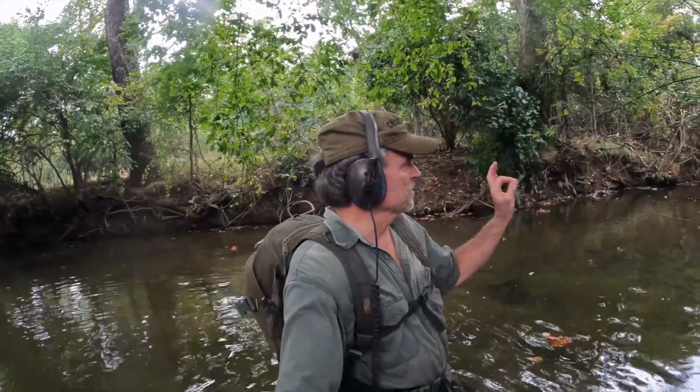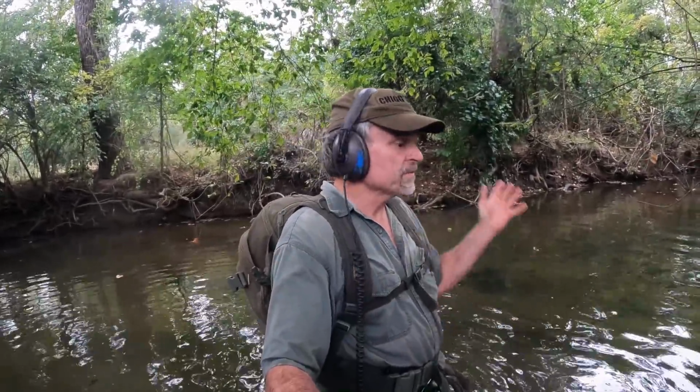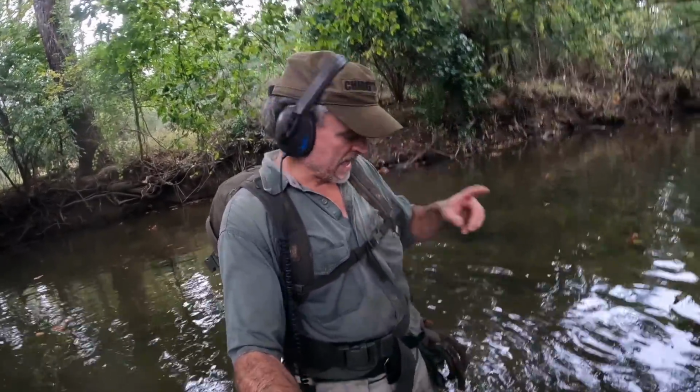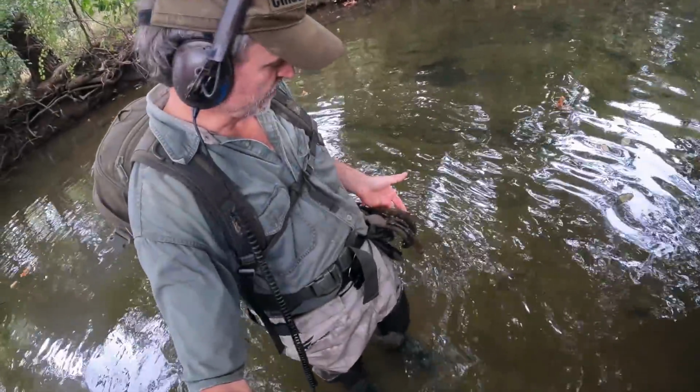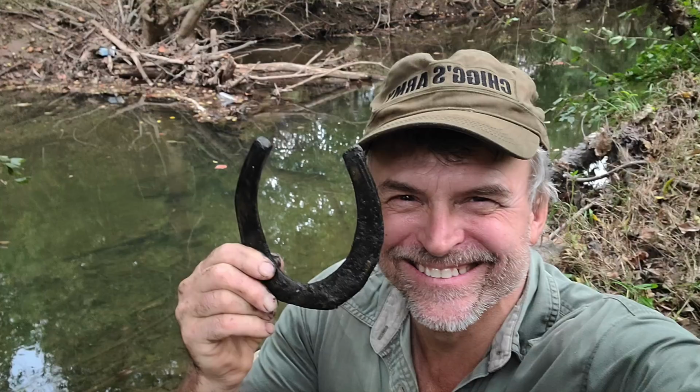I'll go up just a little bit further. If I find anything, I'll jump back on the camera. But if not, I hope you enjoyed the little adventure today. It's like every other day. You just never know if you're going to find something or not, especially when you're checking out new places. I will have to admit, the wagon was pretty awesome, and I got a bag full of horseshoes. Woohoo! We'll see you on the next one, I hope.